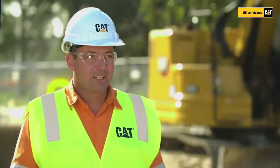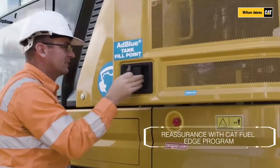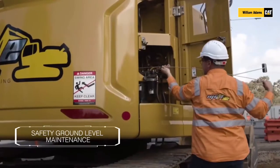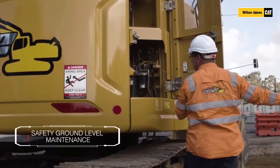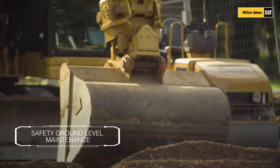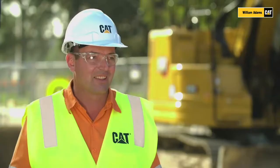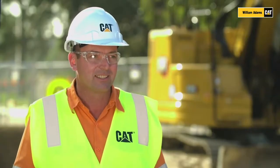I think the Fuel Edge program's great. It gives you a little bit of reassurance. The 325's a great machine, the others just didn't even compare, not in the same league.